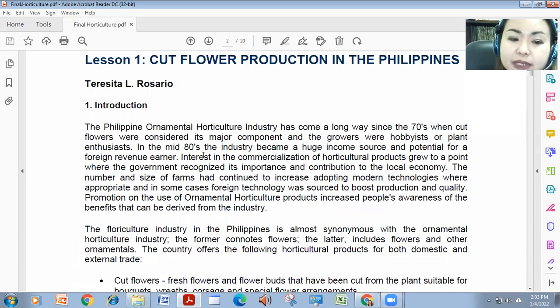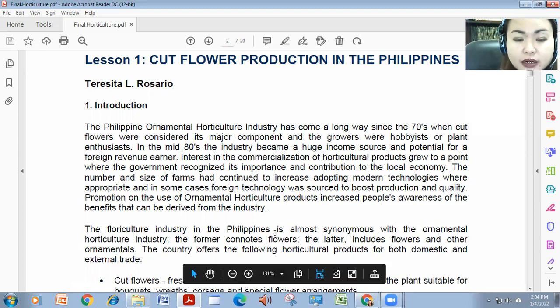Also in the mid 80s, the industry became a huge income source and had potential even for foreign revenue. Now we have export and import and interest in commercialization, and the government already recognized the importance of horticulture ornamentals and cut flowers, not only the food crops, but also this growing economy in the horticulture ornamental industry.